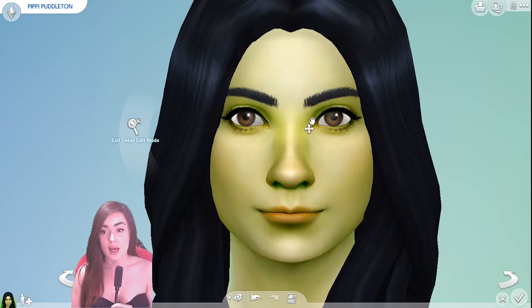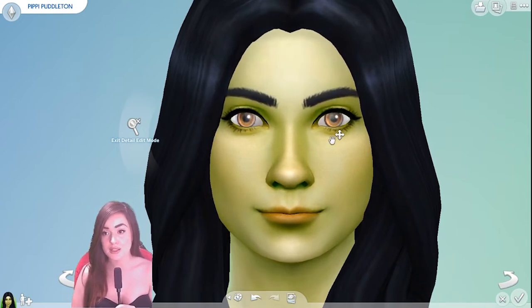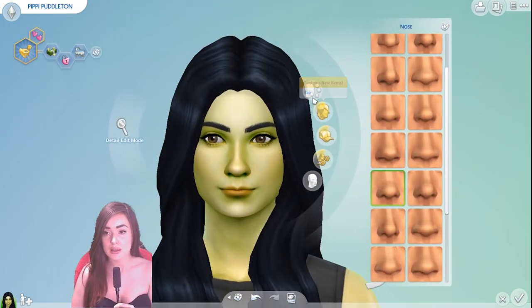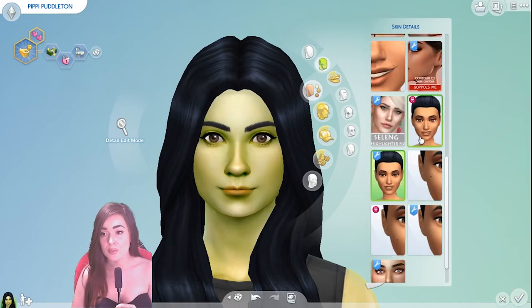Now let's work on the eyes. Let's see if I can find a combo brown green, since my dogs both decided to be greedy and grab a biscuit at the same time. So exit. I can never find where my CC is placed, so bear with me. I'm horrible at this.